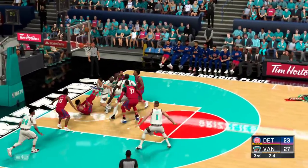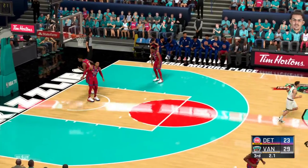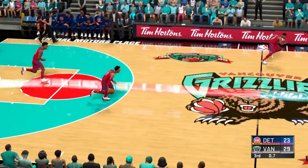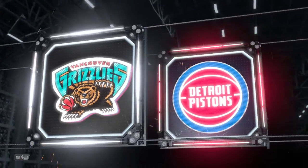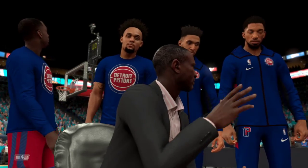Here's Young. Softly drops in the floater. Young's got 16 points. Ridiculous handles there. How effective is he at creating opportunities? And it's Vancouver with a 6-point lead at the end of the quarter. Defensively, they have gotten after it, contesting every shot going up. Solid defense wins this game right here.